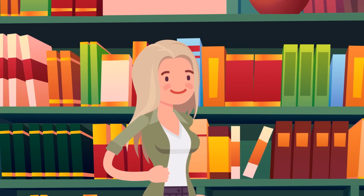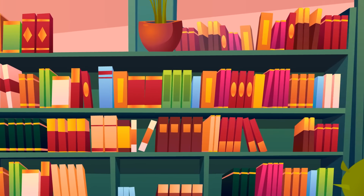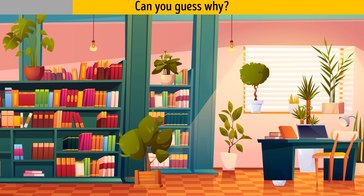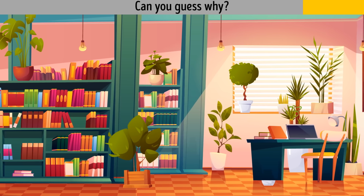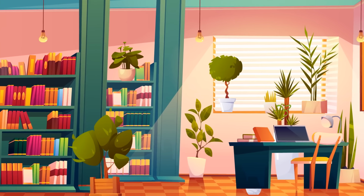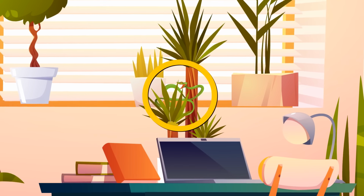Finally, Mary enters the library, but she yells and runs away in fear. Can you guess why? Take a look at the flower pots. There's a greenish snake crawling around one of the plants.